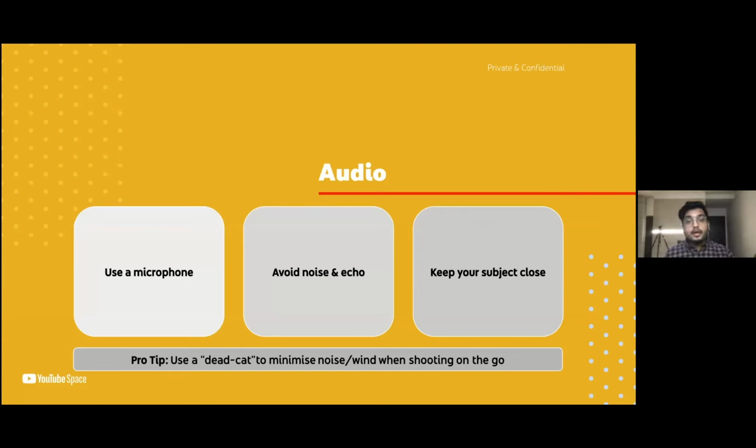Secondly, avoid noise and echo as much as possible. This can really harm the viewing experience, and we all want our audience to have a smooth one. And thirdly, keep your subject close to your recording device. The closer they are, the better it picks up the sound. So if you're going to hold a collar mic or a condenser mic, put it against their chin maybe, or just like here, right? If this is the mic, I want it here.